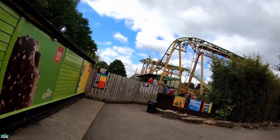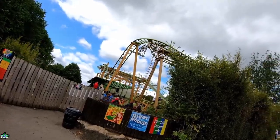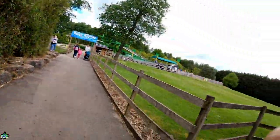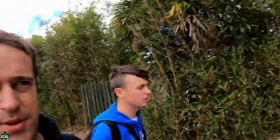So it seems to be a few problems with the Twister. Story of the day so far, a few problems here and there. So we are going to head over to the River Rapids first and get them done. And then we're going to come back to the Twister. Let's go on the rapids.